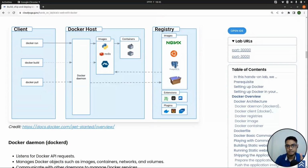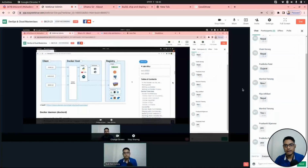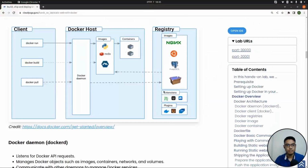What those things are, we will see after some time. And then you can see there is a registry here, and we will see those in our demo itself. I hope I am not going too fast. Let me quickly check the chat. Great. If you have anything, just let me know.